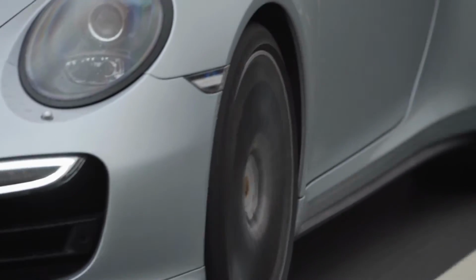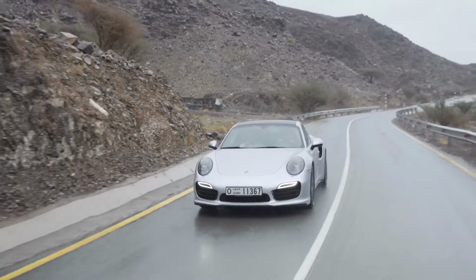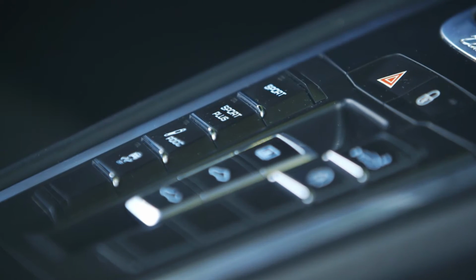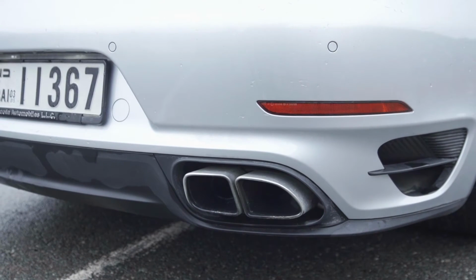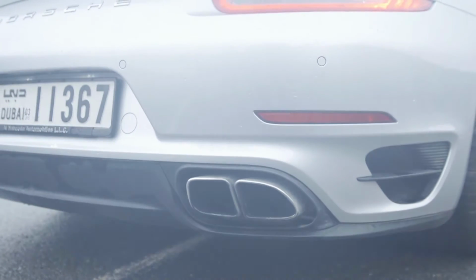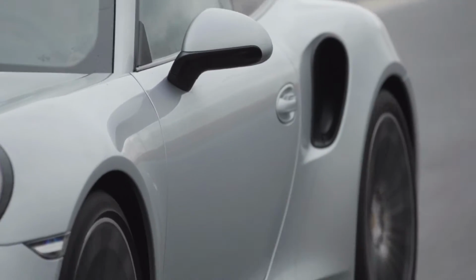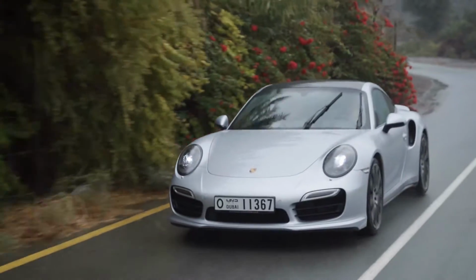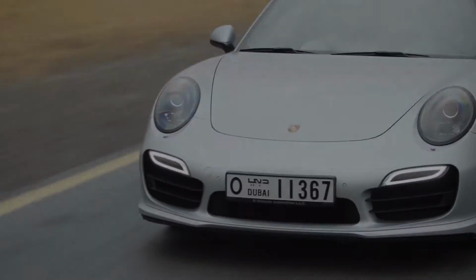Porsche's active suspension management allows the car to adapt to road conditions, especially when you move from the standard comfort setting to Sport or Sport Plus. Engage either of those modes and a new car emerges. Revving much higher and really throwing you in the back of the seat when you smash the throttle. Combined with phenomenal braking power, and you've got the entire package.